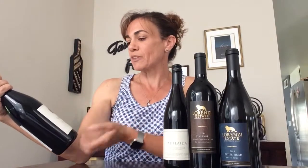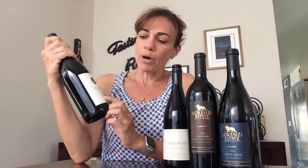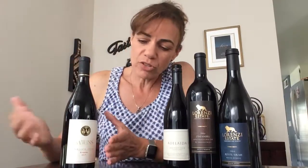So the first one I'm going to show you here is from Wiens, and this basically is Wiens Family Cellars with their logo at the top, Temecula Valley, Barbera, 2017. So let's break that down. Wiens is the company or the winery or the brand that made this wine. So the first thing you're typically going to see, usually the largest, is going to be the winemaker.